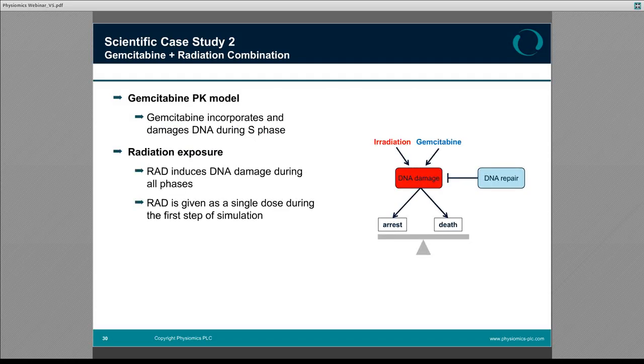We built a pharmacodynamic model of gemcitabine and irradiation, where gemcitabine incorporates and damages the DNA during the S phase. Radiation exposure induces DNA damage during all phases and is given as a single dose at the first step of the simulation. DNA damage leads to arrest and death, a cytostatic and a cytotoxic effect. And the DNA damage is in competition with the DNA repair mechanism.